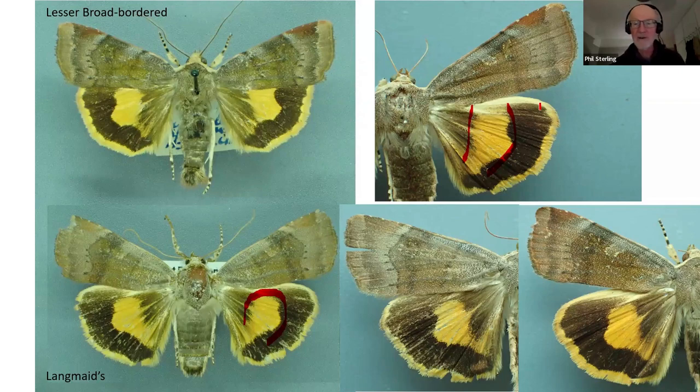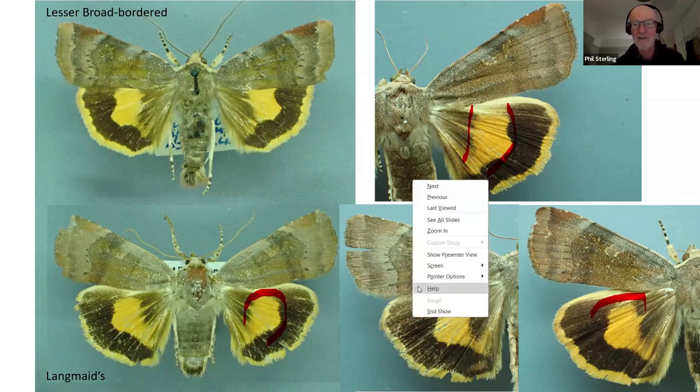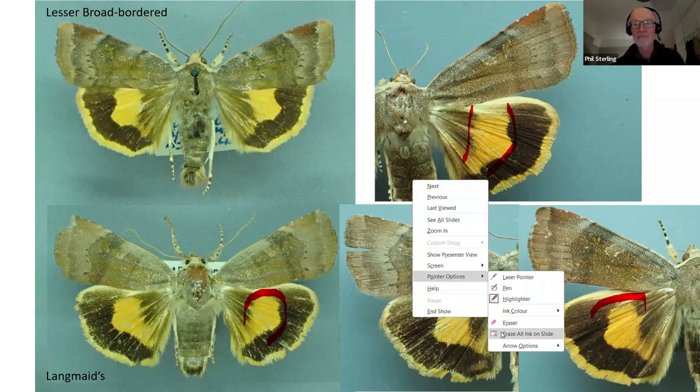But if you do have an example, and below, and in the other two half examples, you can see these black bands that extend around the leading edge of the hindwing, and those are quite clearly black all the way through. So those bottom three, in my view, are clearly Langmaid's yellow underwings.